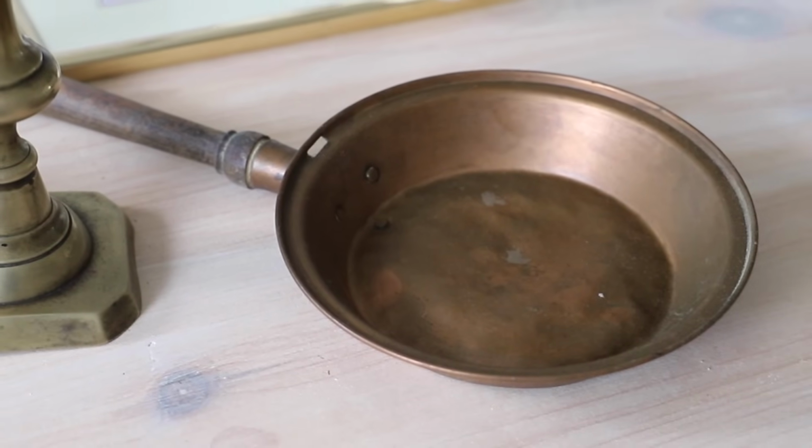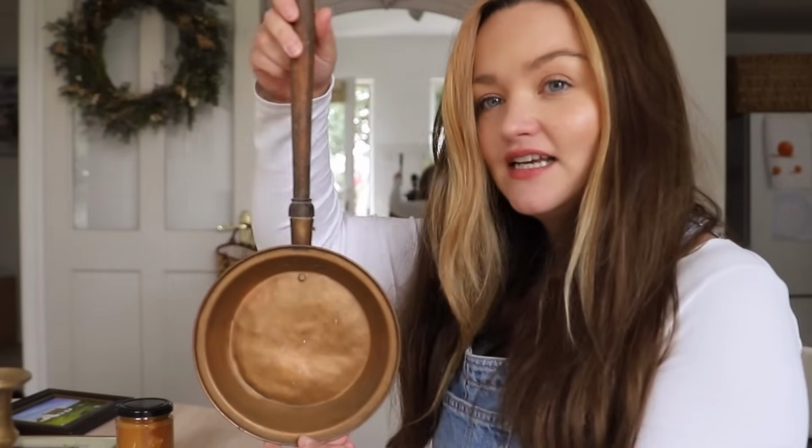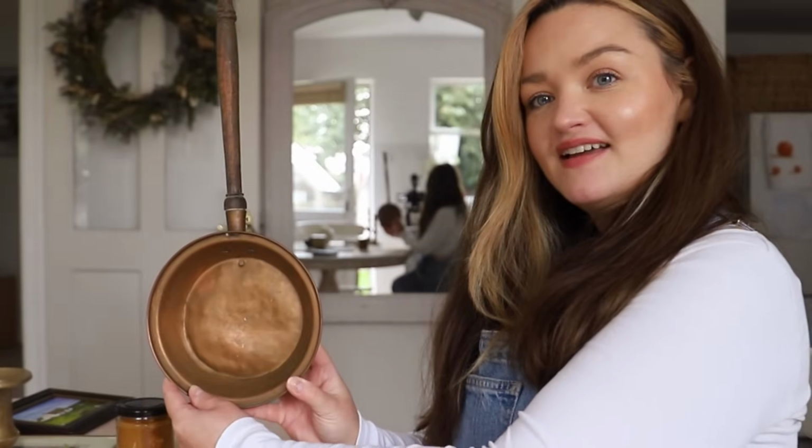So this is giving French cottage kitchen, and you could clean it up, I suppose. Probably use it as a little copper pan, but I got it more so for like a little display piece in the kitchen. I think it'd be really sweet. So they were my copper loot. I think they were used as display items in a pub somewhere in America, and he brought them home. So they were my bargain.